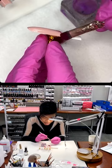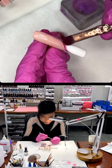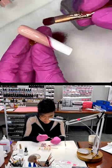Hibiscus colors? Yes, yes. Hibiscus, yeah. And said, not on the floor. Yeah, on the floor, yeah. Sweep it up later.